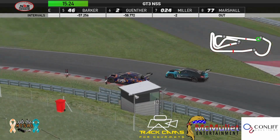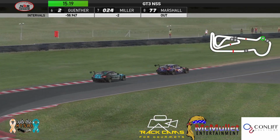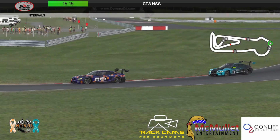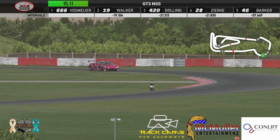Oh, Dolling sends it through the turn. Can he hold it through here? He does. It's Mike Dolling now to third, Simon Zierk back to fourth. And now Dolling sets his sights on second place, Avery Walker.